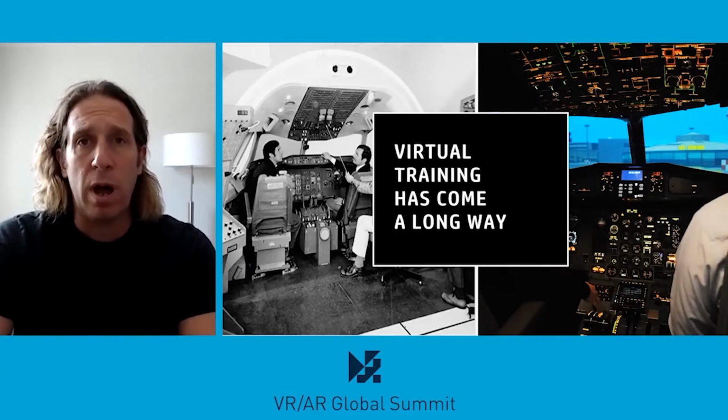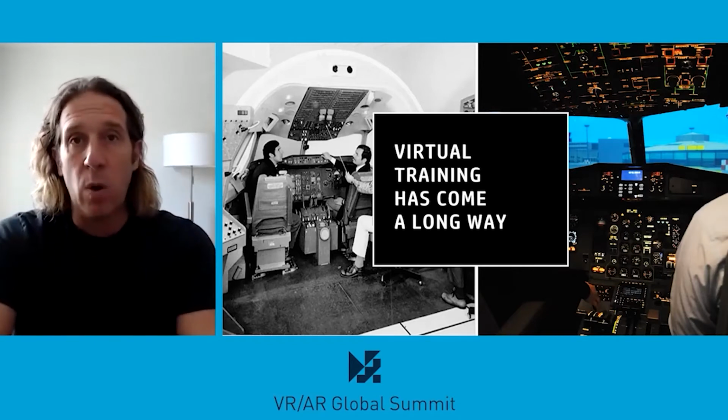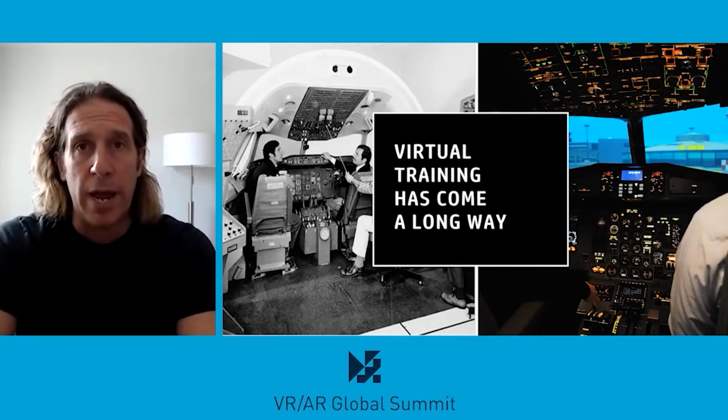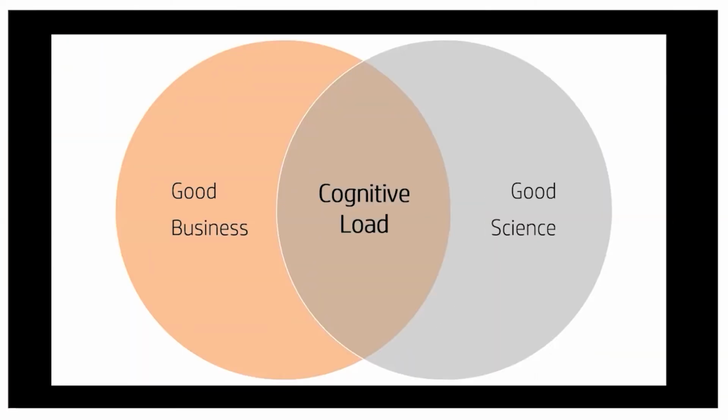What we wanted to work on in this project was to try to understand with physiology how you can figure out what's going on in the mind and the body in order to better train people and to better understand people when they're using VR. We decided to focus on cognitive load. And cognitive load, to me, was the sweet spot on where to start. And the reason it's such an amazing place to start is it combines the best of two worlds.